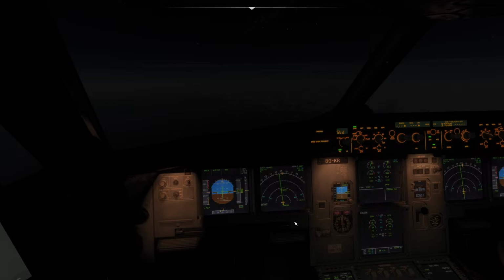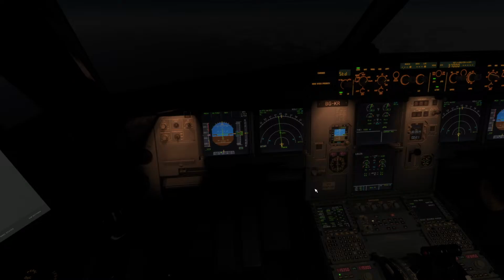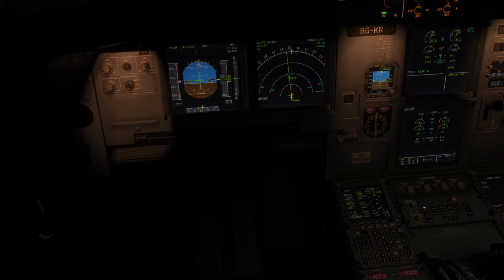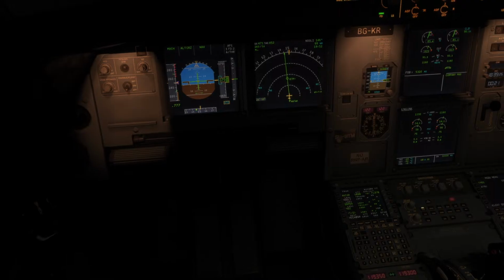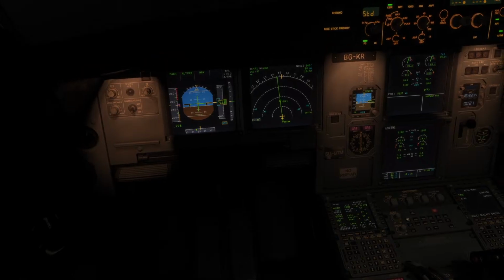All right. UTC 1839 with arrival at 1924. So just a little while longer till we start prepping our descent towards Cairo.